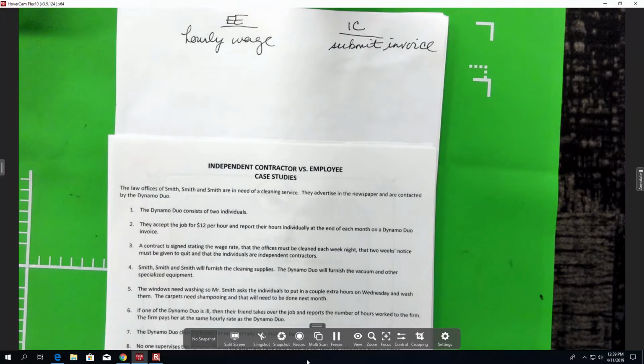Okay, Kim, you want to read number 3 for me and tell me what you thought? A contract is signed stating the wage rate, that offices must be cleaned each weeknight, and that 2 weeks' notice must be given to quit, and that they are listed as independent contractors. Well, there's quite a number of things in here. Take a second to unpack it and then tell me what you think. Since it tells them when, that they need to be cleaned each weeknight, that's the employee side. Okay, what do you want me to write? Behavioral control.